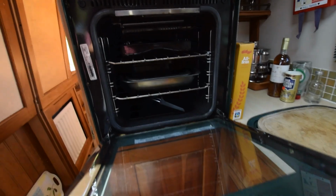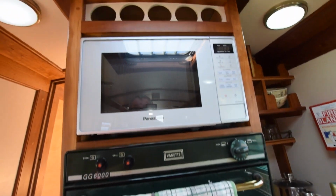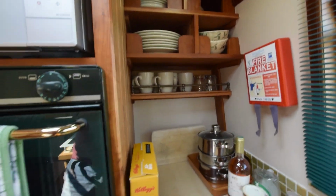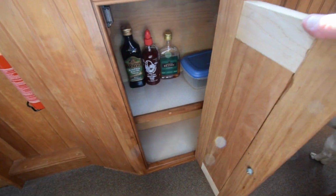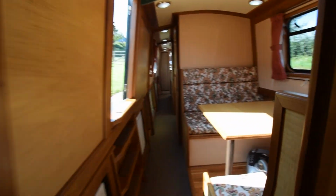It's a larder fridge. And above that is a Vanette eye-level oven. And above that a microwave oven with a wine rack above it. Some very useful storage shelves there. Worktops are laminate, by the way. And on the starboard side of the galley is a storage cupboard. Everything you need in here, and I love this arrangement.